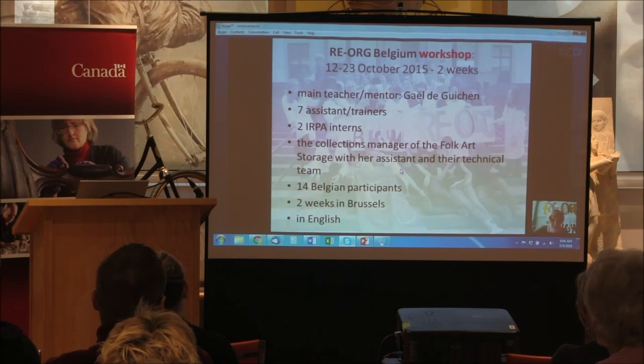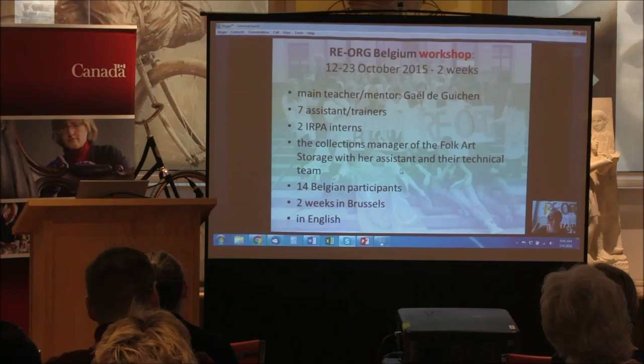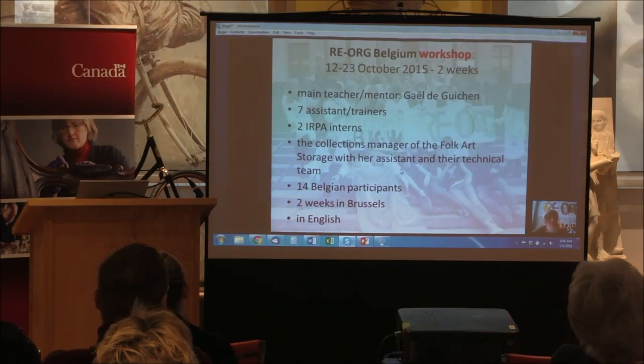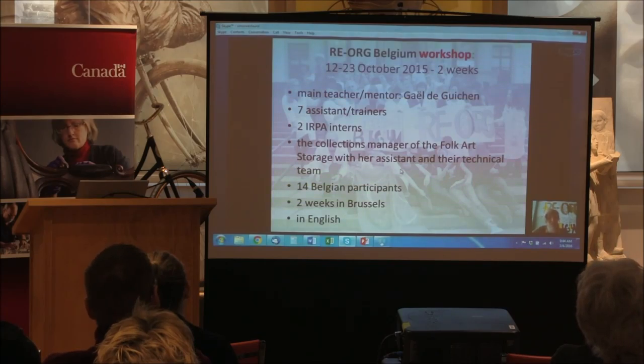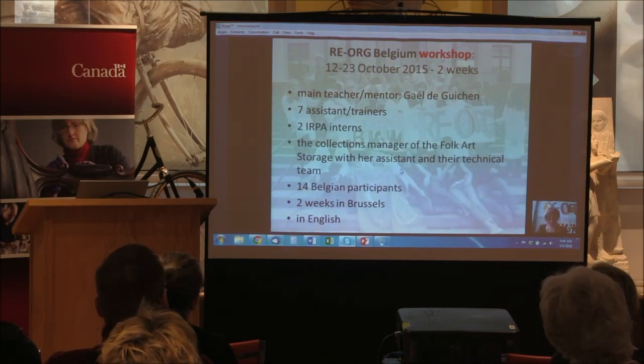The workshop itself, how was it organized? It was 2 weeks in October of last year. The main teacher was Gaëlle de Guichen. We were 7 assistants or trainers, 2 IRPA interns, the collections manager of the storage with her assistant and the technical team of the museum, and the 14 Belgian participants, 2 weeks in Brussels, and the official communication language was and still is English.